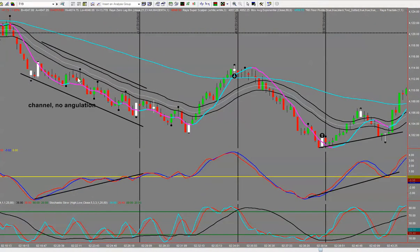Here on this divergence trade down here, it actually failed until we had another entry signal with our counter trend T signal down here. Notice though we have no angulation. That is, we've got a channel, that is, price moving steadily down fairly quickly. We want to see price move away on an angle. We want angulation to confirm an actual divergence trade.